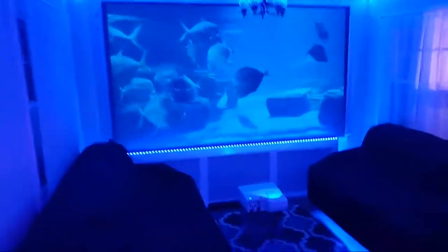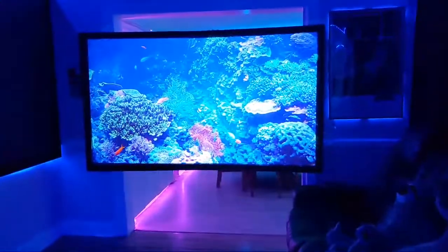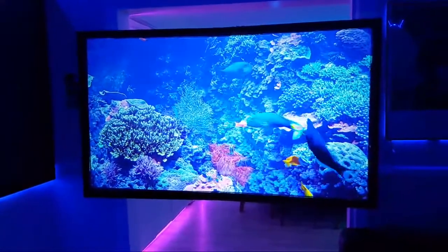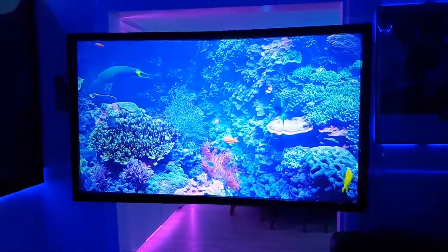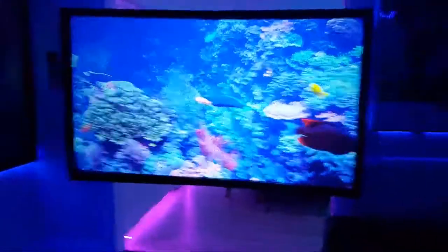I'm going to be owing that for the rest of the day. Let me just mess up. That's that ultra bright with the lights out. That's what I wanted to show you. Look how insane that screen looks. And yes, it does 3D applications.